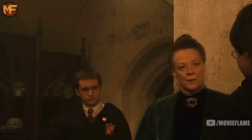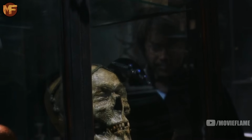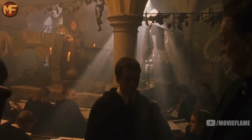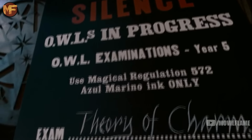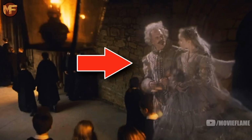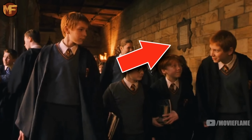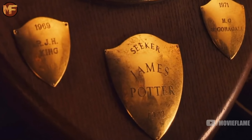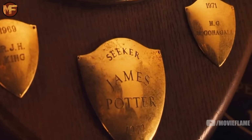Even outside the classroom, we see shelves of skulls, again a lot like at Borgin and Burke's. Also, because Oliver Wood is in this class, we know it's a 5th year class, meaning it's OWL year, the test that 5th years have to take. The ghost that Nearly Headless Nick is talking to here is the Grey Lady, aka Helena Ravenclaw. This sign right here in the hallway states the rules, which was put up by the caretaker Filch.